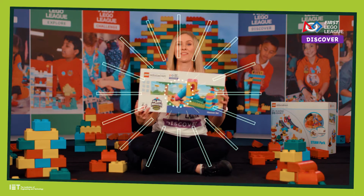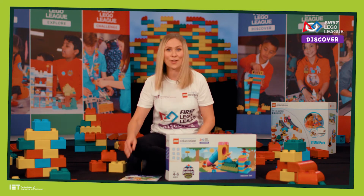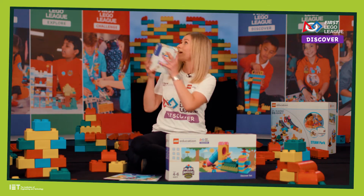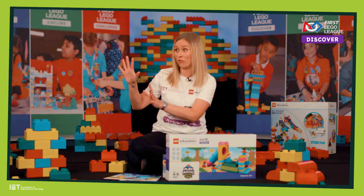We have different class pack sizes available depending on the number of children in your class, and we also have top-up packs available so that you can run the programme with multiple classes. When you register, you will receive some Discover sets, a team meeting guide, some engineering notebooks, and some Discover More sets. You will also need to get some steam parks. Don't throw those!